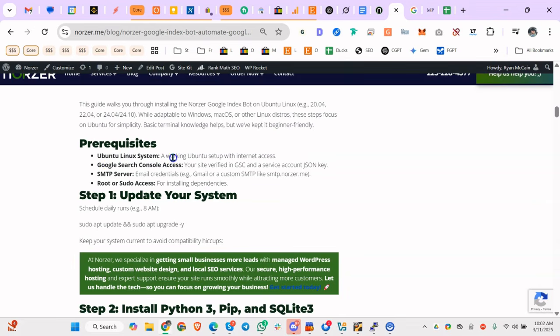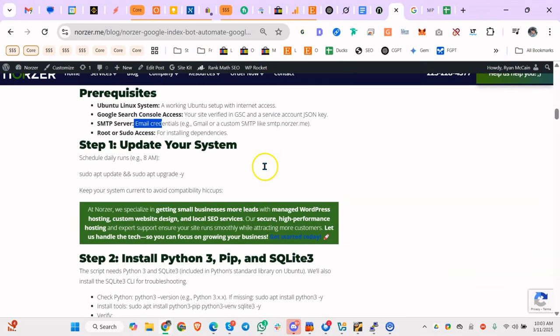However, these are the steps I used to get it working on an Ubuntu setup in a VM on Windows 11. You need Google Search Console, and you need an SMTP server to send the email. And don't worry, the email password you see here is going to change as soon as I'm done with this video, so you won't be able to get into that email.